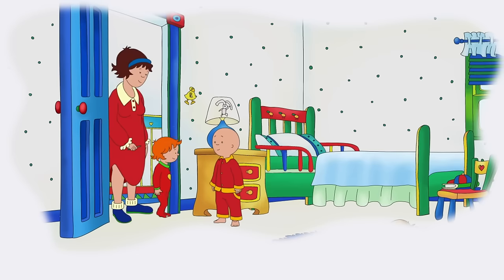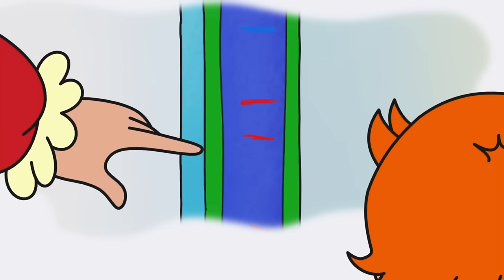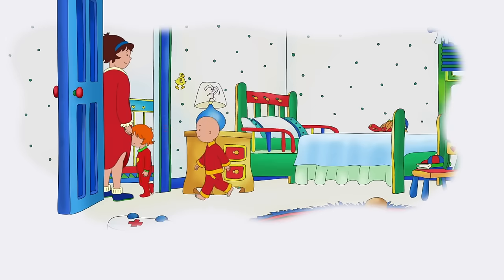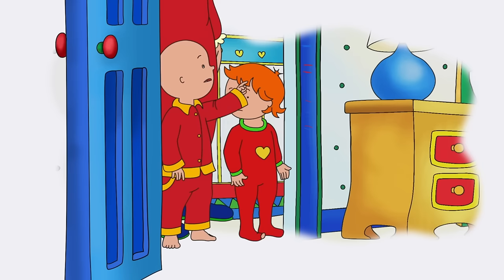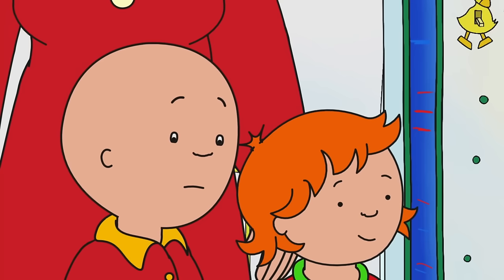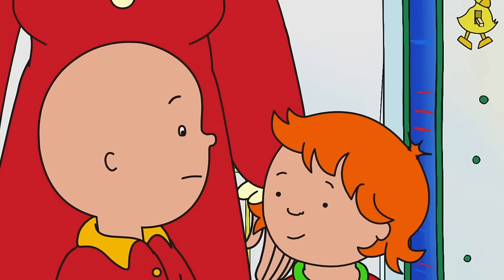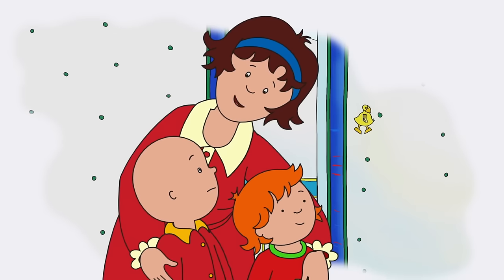Okay, Rosie, you first. Stand still. Wow, Rosie, you have grown. You just had a growth spurt. That means you grew very quickly. My turn, Mommy. Caillou hoped he had grown just as much as Rosie. The pencil line is at the same place? I didn't grow at all? Caillou was very disappointed. He hadn't grown even a little bit. And he began to worry that Rosie would grow taller than he was. Don't worry, sweetie. You'll have a growth spurt soon. You'll see.